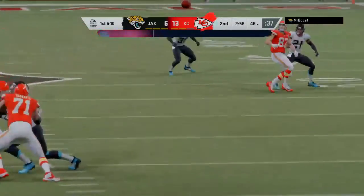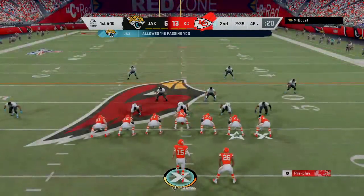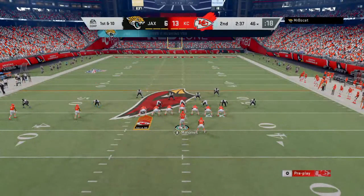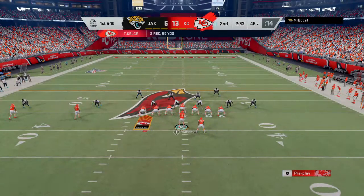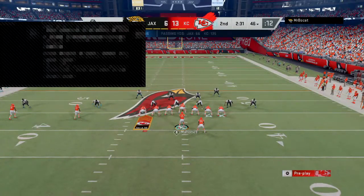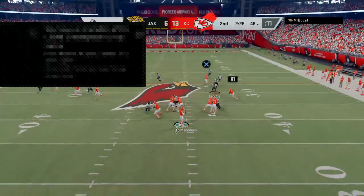An 11-yard pickup, and it's enough for a Chiefs first down. Mahomes will bring him up 1st and 10, and he's completed all 7 of his passes thus far. Now Mahomes.